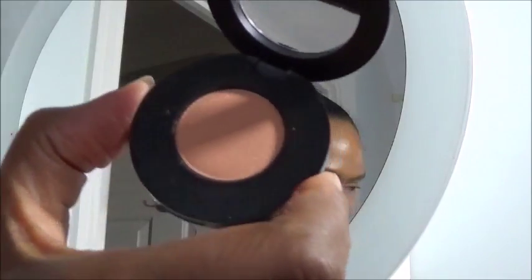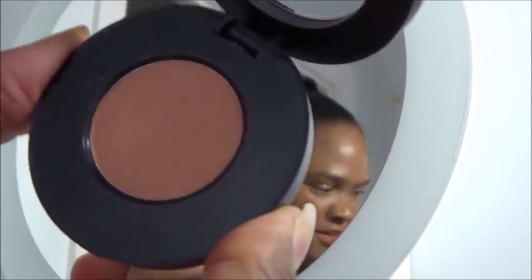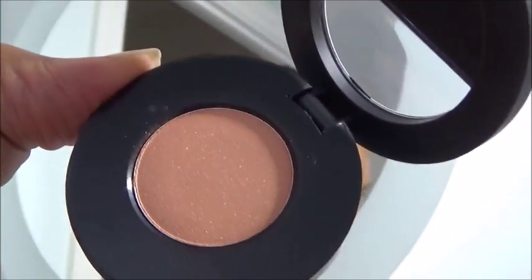I like it because it's kind of slightly shimmery as well. I'm kind of like a magpie, I like shiny things. And there you can see it. I'm not sure if you can see the cameras that way. I hold it to the light. Yeah, so that's the shimmering, slight shimmer in the bronze eyeshadow.